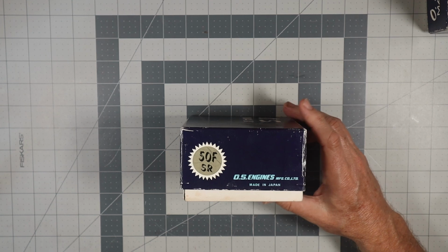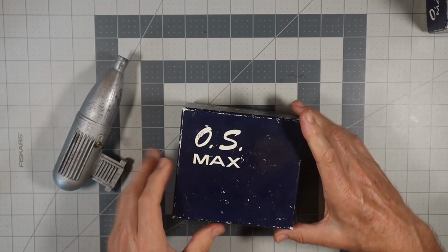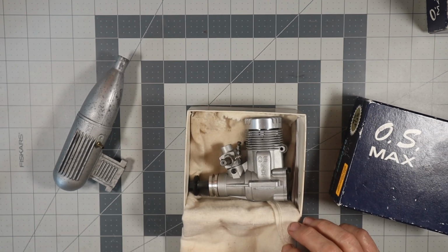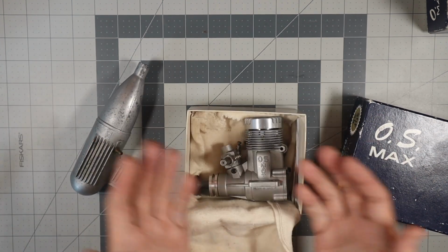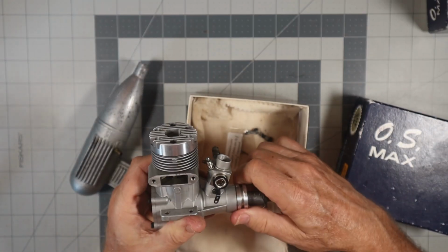Next one here is the 50 FSR, and the muffler that comes with it is right here. They didn't sell these 50 FSRs with mufflers, but these were available, because you can see by the size of the box, obviously it wouldn't include that. Now this is an engine I put a brand new ring in.